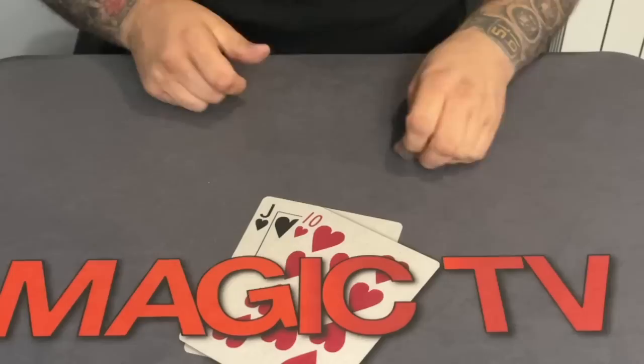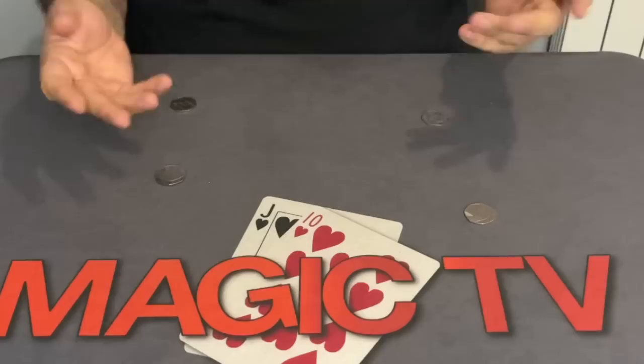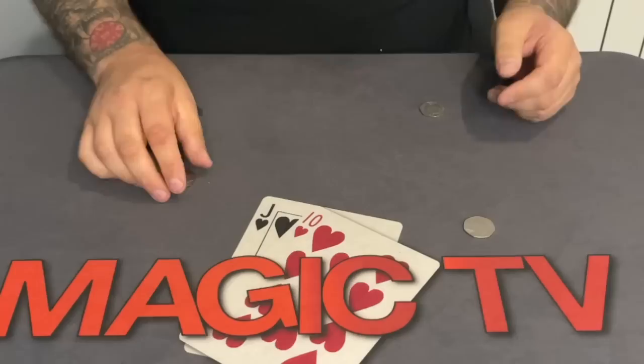But here's the thing. When I do this, people turn around to me and they say, Craig, because that's my name, Craig. They say, Craig, pretty impressive. But here's the problem. I was picking the coins up. I was holding them in my hand. And when you're holding the coins in your hand, anything could happen. So I'll do it again. But this time, I'm not going to hold the coins in my hand. I'm not going to do that.